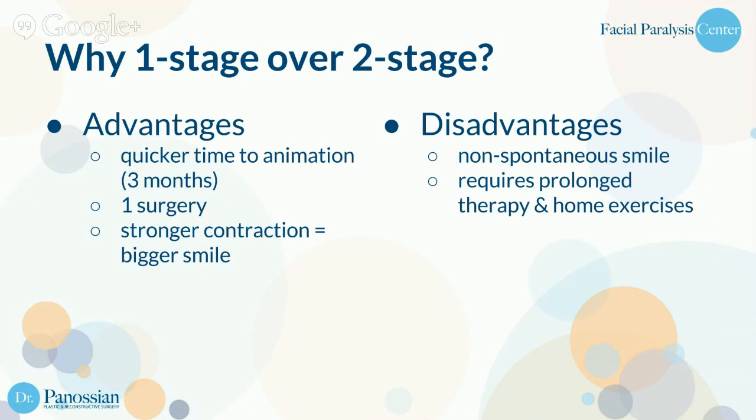So why do one stage then over two stages? Well, as we sort of alluded to, it's actually quicker time to reanimation.